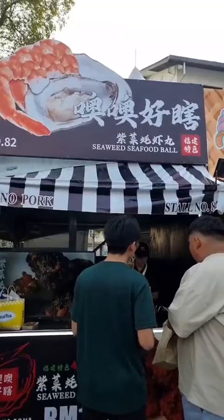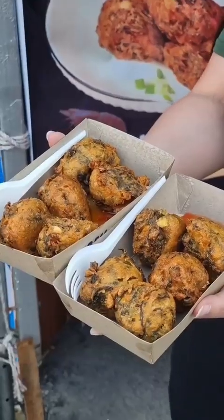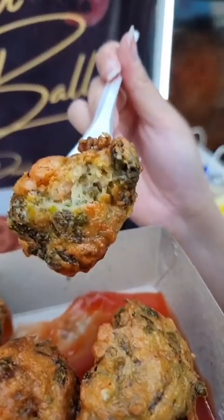Now we are here at the fried seaweed bowl stall. So they got seaweed, oyster and prawn inside a bowl. So you can see it's golden in color and it's very rich in protein. So you got sauce available on the side, so you can choose Thai chili or chilies.